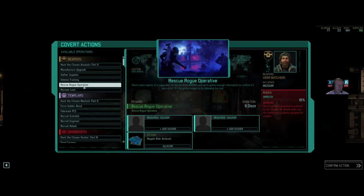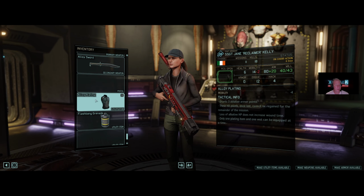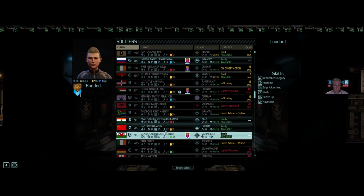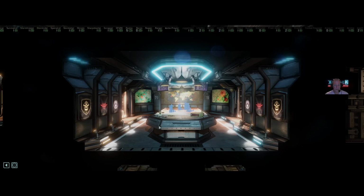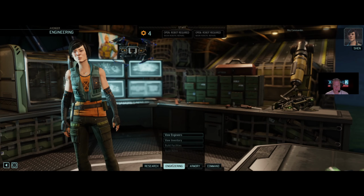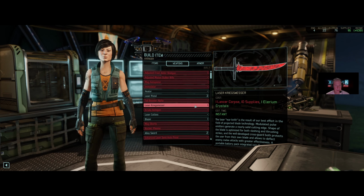Rescue a rogue operative. What? We can do this. We can try to rescue a rogue operative. Jane, you are equipped at the moment. And now, clear that. We're taking Lou and Sienna. And actually, before we take Sienna, let's see if we build this. Wow.